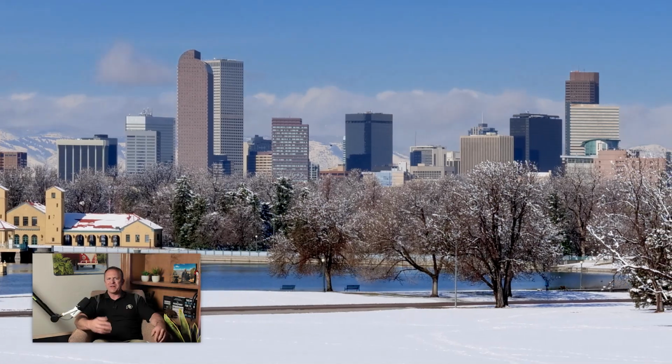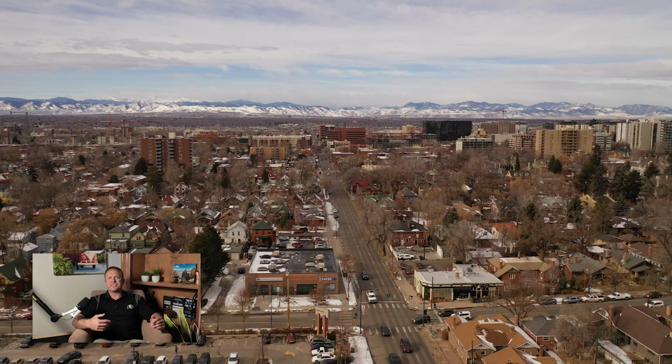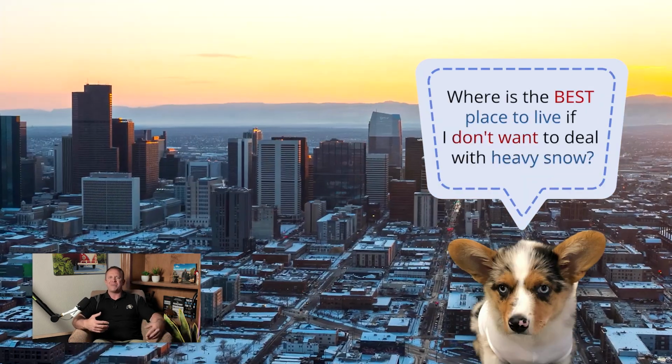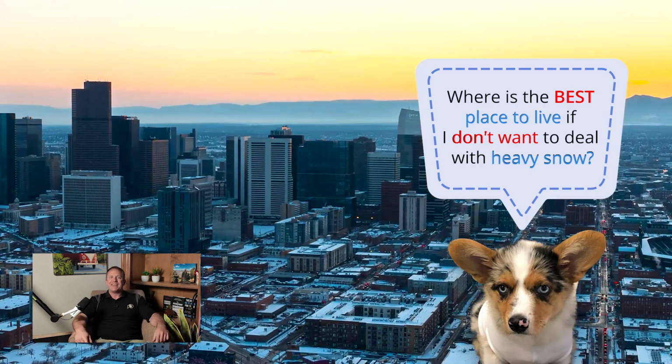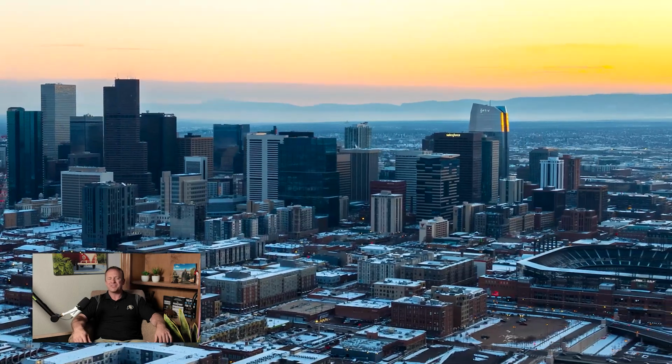How Denver has really mild winters and it has a very quick snow melt. So this is something that a lot of people aren't aware of, especially viewers like yourselves that are moving from out of state that reach out to me. They start asking me just about, where's the best place to live in Denver if we really just don't want to be dealing with snow all the time.